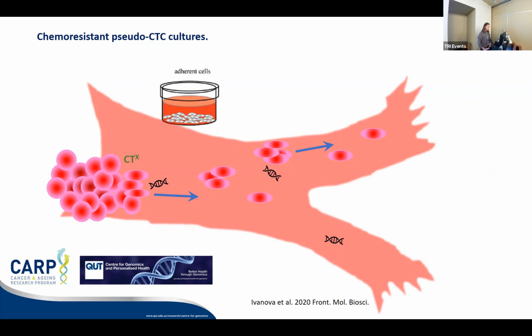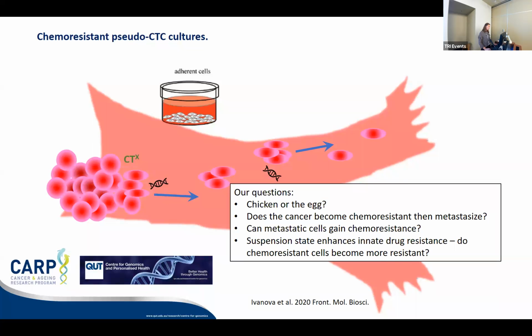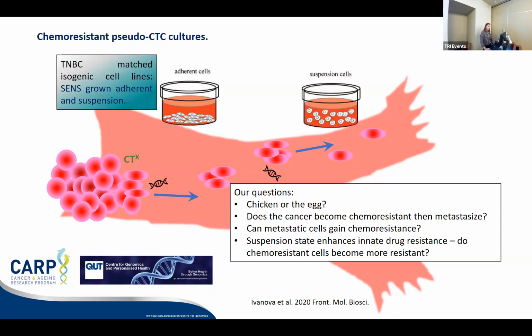As Adrian has already mentioned, we had isogenic, chemo-resistant and sensitive breast cancer cell lines, which we have been growing in adherent conditions. And as the main idea of my project, we subjected them to low adherent conditions and generated over time stably proliferating suspension cultures. The idea behind this was to investigate which comes first, chemo-resistance and then metastases, or so is it chicken or the egg?